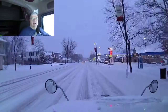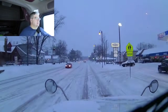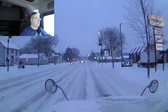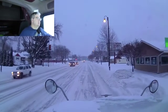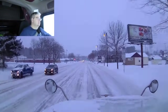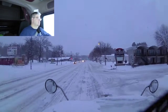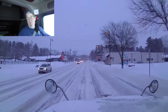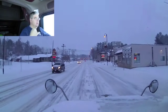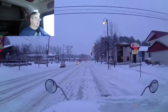This does look like a nice area out here. It is 18 degrees outside. I got plenty of additive in the fuel, so that shouldn't be an issue. And if I remember right, most of this up here is kind of flat. I think once we get away, we're near a river. I think once we get away from that river, it's pretty flat up here, if I remember right.